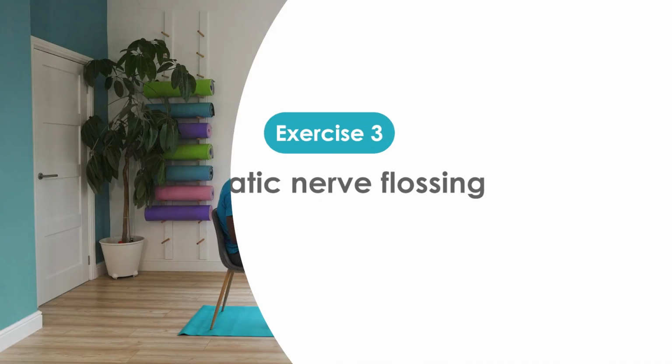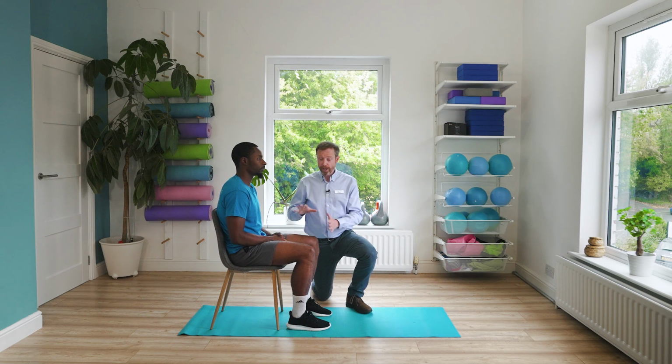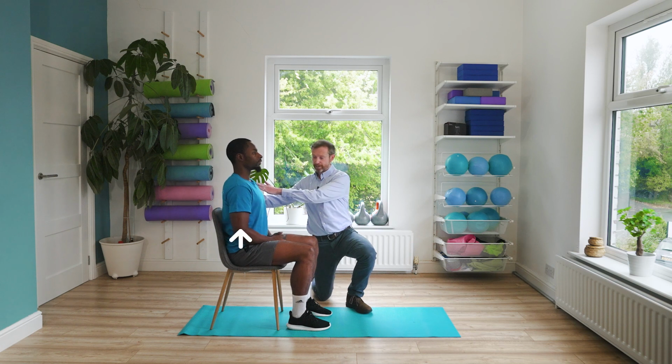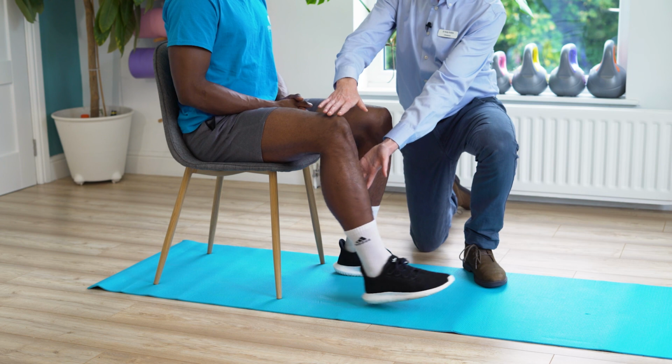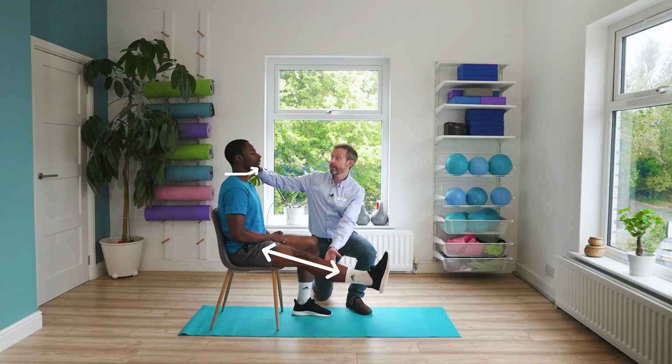So our third exercise is called sciatic nerve flossing, and that is where we're able to move the sciatic nerve through a narrow space in the lower part of the back to take pressure and strain off of it. We do this by being in a seated position and moving the leg and the head in different positions. First thing we do is we sit up nice and tall. So we just get Kieran to sit up nice and tall here. Then what we're going to do is we're going to ask Kieran to just straighten the leg, but as he straightens his leg, we're going to get him to extend his head back at the same time.